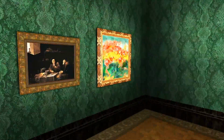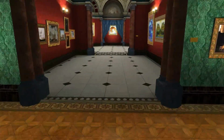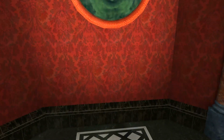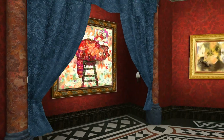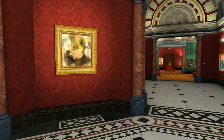But I think that just looking at all of them would be cheating. Right, so we're here, we get the clue. It won't be D, so it's... Great paintings, rectangular or square, are hanging in rooms very much like this. In a different one, from the northern air, count 6 sides as the needle turns. You can't miss. So from the northern air... I'm assuming this way is north. Do we have a map? No, we don't. So 6 sides from here.